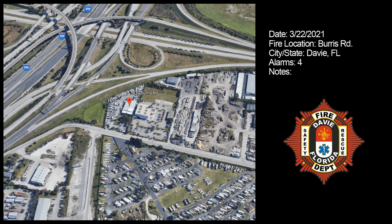Fireground, Command. Command, go ahead. Be advised, you're at 30 minutes into a still working structure. Do you want to conduct a PAR? Negative, no PAR yet. Copy, no PAR yet.